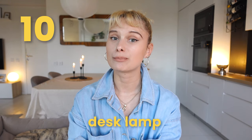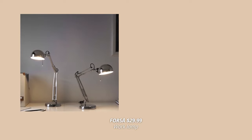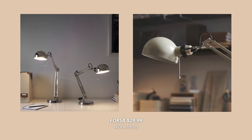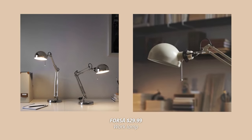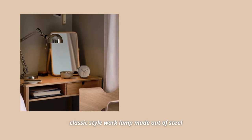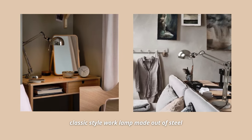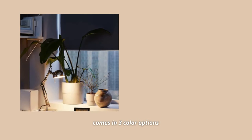And the last one on my top 10 list is actually a desk lamp, and that is the beautiful FORSÅ work lamp. This one's such a classic style work lamp made out of steel that's so simple yet looks so gorgeous. I can see this one not only in a home office, but even in the living room or on a bedside table for reading. This one comes in three different colors, but this simple steel one is my absolute favorite for sure.